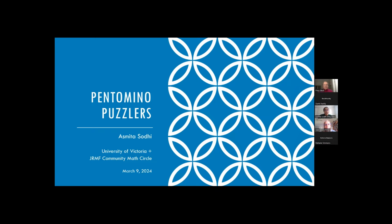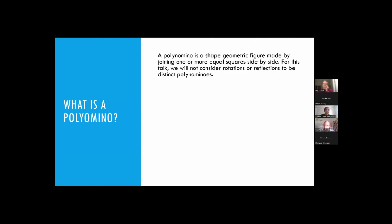So I've got a few things for us to look at today, but the first thing I wanted to do is talk about what is a polyomino. A polyomino is a geometric shape made by joining one or more equal squares side by side. For this talk, we're not going to consider rotations or reflections to be distinct. If I can get to one shape from another by rotating or reflecting, I'm going to call those the same shape.